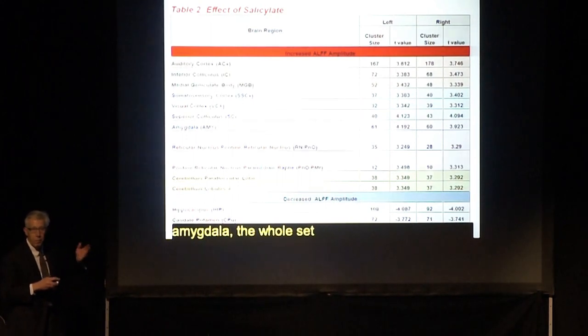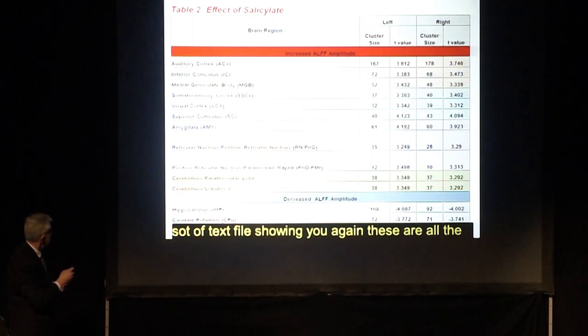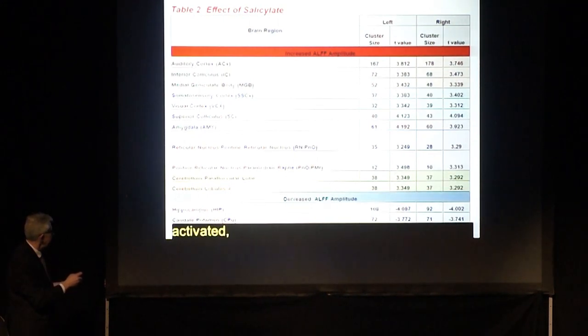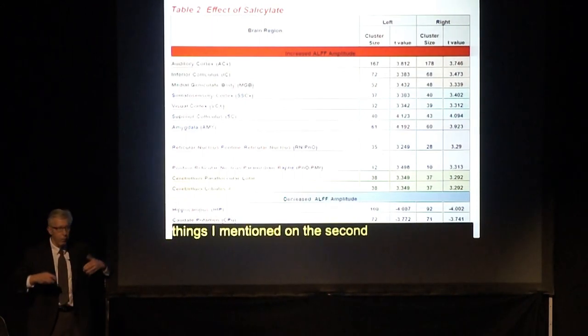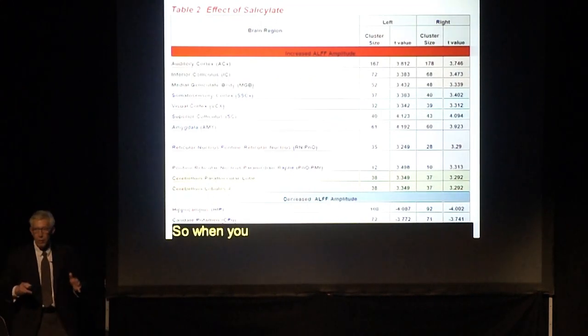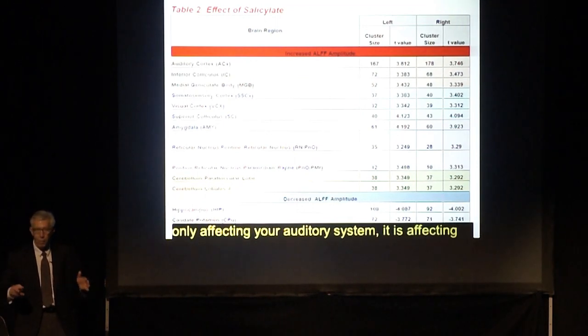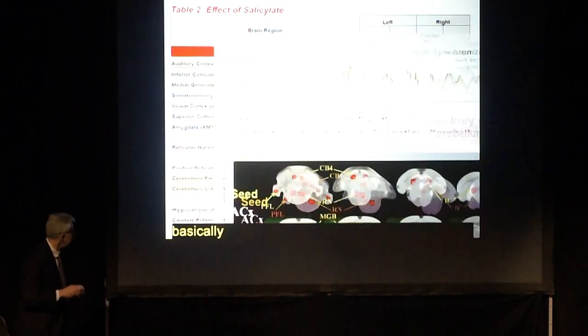And this is just a text file showing you again, these are all the auditory areas that got activated. You can see the emotional area, the amygdala, got activated, the arousal area, the reticular formation, got activated, the cerebellum changed. All of those things that I mentioned on the second slide of my talk. So when you get something like tinnitus, it's not only affecting your auditory system, it's affecting other parts of the brain: arousal, emotion, and basically memory parts of the brain.